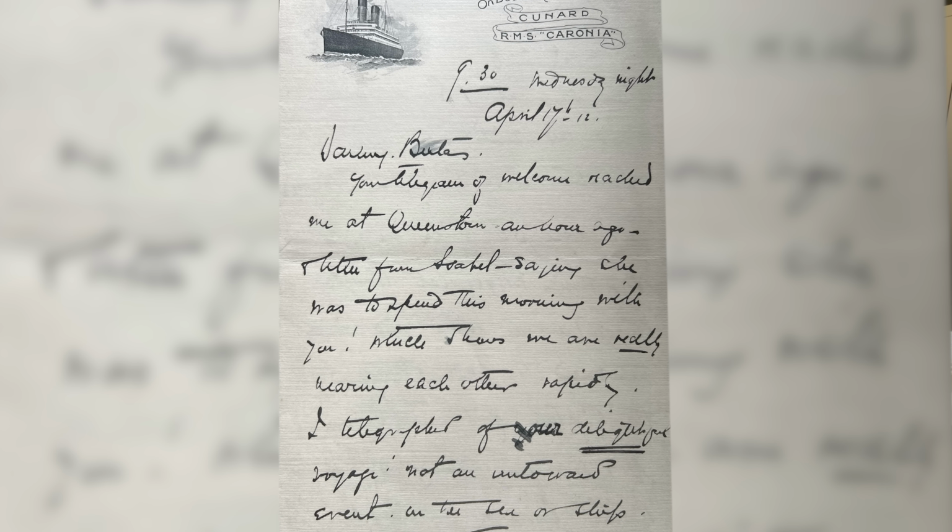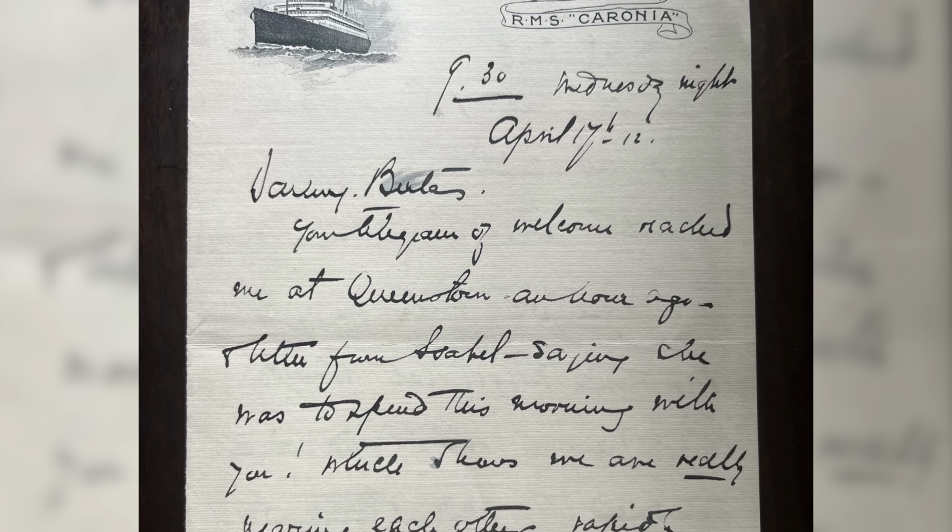Please listen to it. Okay, so this is from Tontine, that's Aunt Josephine, otherwise known as Jojo, Alberta's aunt, who she was very close to. And it's sent to Berta, and she calls her Berta. So it says, "Darling Berta, your telegram of welcome McLeod," because their last name was McLeod, "at Queenstown an hour ago, and letter from Isabel saying she was to spend this morning with you!"